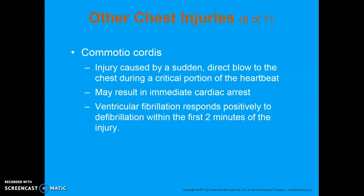heart rhythm called ventricular fibrillation that ends up occurring, and it responds very favorably to defibrillation, especially within the first 2 minutes after the injury. This is very commonly associated with sports-related injuries, but anytime that a patient sustains trauma to the chest and is unconscious and unresponsive, you should have this at least go through the back of your mind.